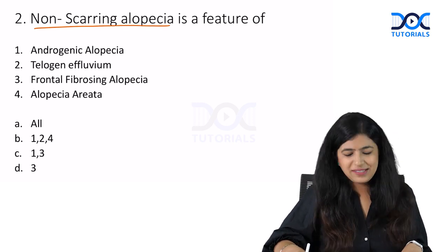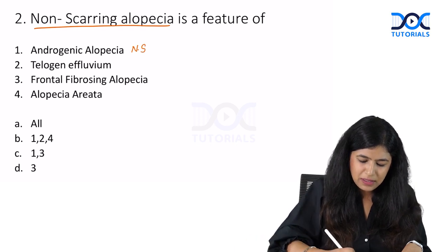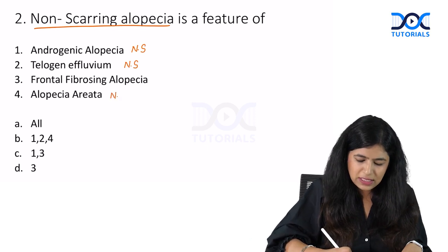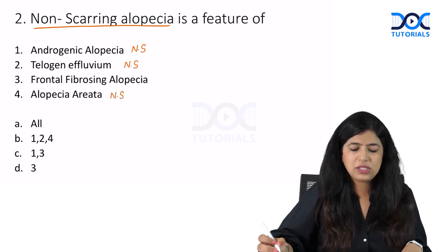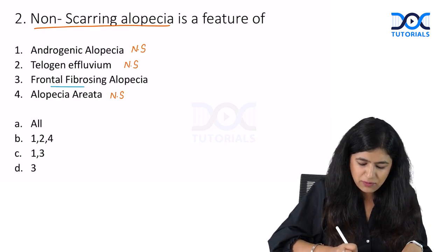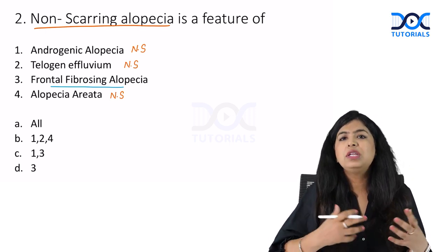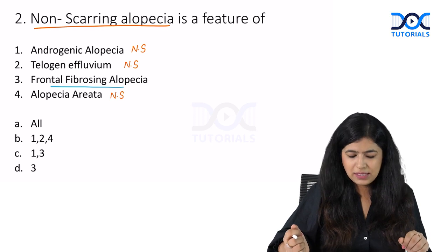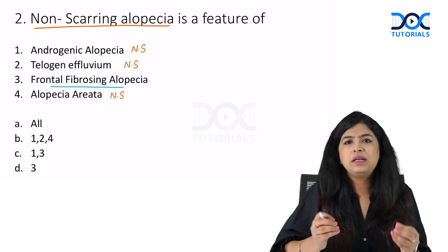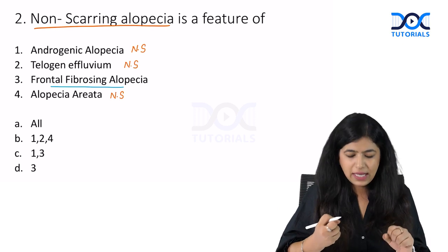I know all of you know this answer, right? Androgenic alopecia is definitely a non-scarring alopecia. Telogen effluvium, definitely a non-scarring alopecia, and alopecia areata, again a non-scarring alopecia. Now, many of you may not have read this word before, which is frontal fibrosing alopecia. Not often discussed here. So this is kind of a new diagnosis that many of you might have read in the exam. Even if you don't know what it is, sometimes in dermatology, the name of the disease in itself gives you a hint to the diagnosis.